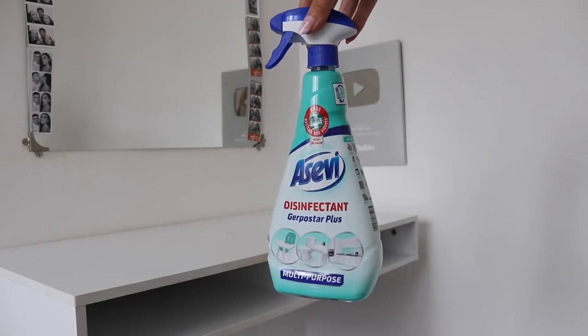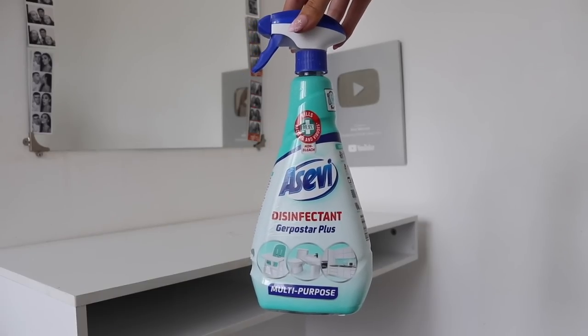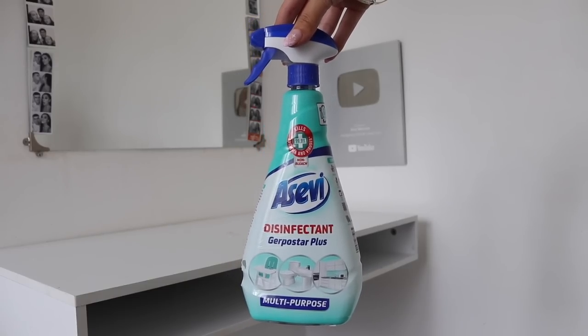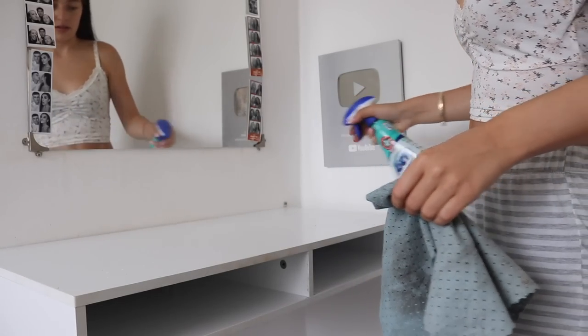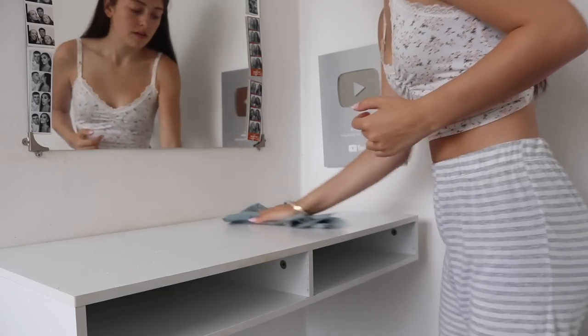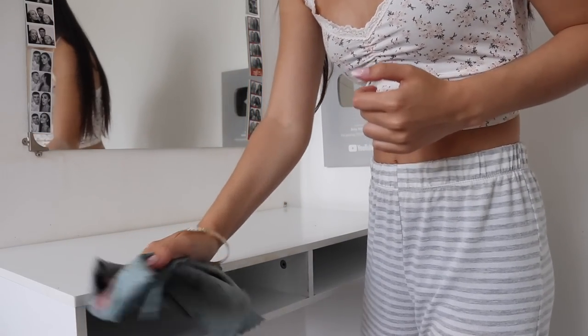I'm just going to wipe over the top of the desk with a little bit of this acetic disinfectant. If you've not tried any Spanish cleaning products, take this as your sign, because they're absolutely lush. They smell divine, they're fab. Give that a little spritz. I say a little, that's a lot, but it smells so good. Make sure that's all nice and tidy.